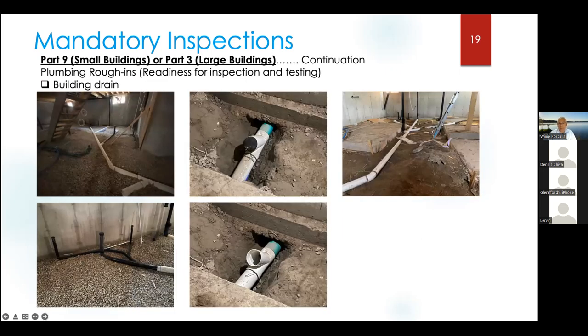Okay, another inspection is the plumbing. So plumbing, marami siya eh. Yung isang inspection sa plumbing is building drain. Nasa basement level, by code, minimum sa basement, 4 inches building drain. Dapat nakakabit na siya. They have to be sloped properly. So by code, we have to run a ball test just to ensure that it has the proper slope.